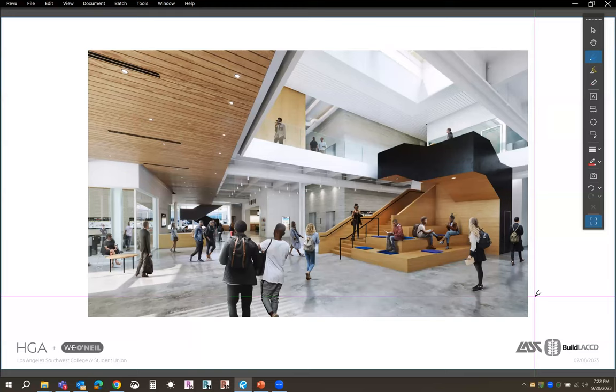And so this is a view into the lobby space. When you first walk into the building, you're greeted with this really beautiful sculptural stair that has a seating element on it. We wanted to work with this combination of natural raw materials, exposed concrete and natural wood, offset by very clean glass railings and white walls and white ceilings.